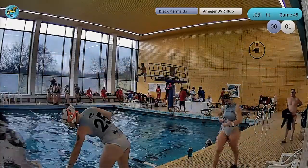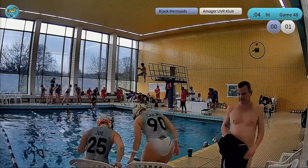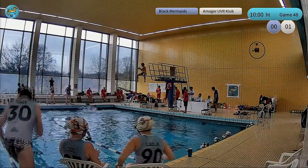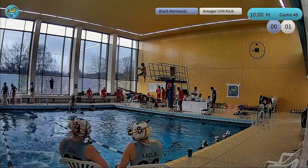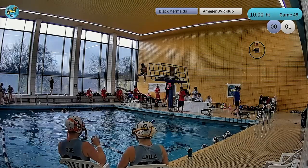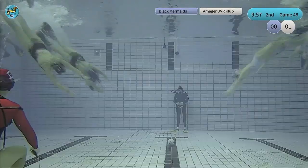Let's see if the pep talk at halftime helps them to have more possession of the ball. And maybe it's a pity that they had the possession of the ball and did not really attack. I mean, they were all the time in front of the goal of the Danish team, but did not really create dangerous situations. Do you want to say something?